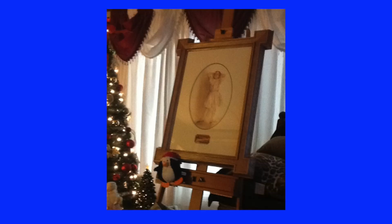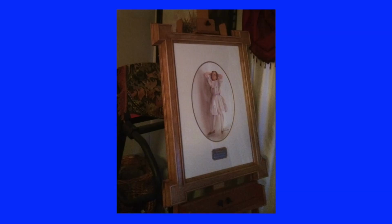I chose this painting as a Christmas gift to my wife. The birch frame is composed of 24 pieces cut on a compound miter saw before they were equipped with such modern features as a laser.